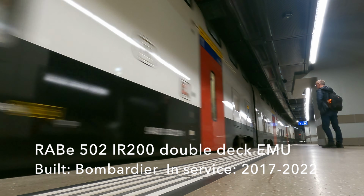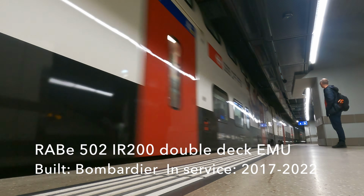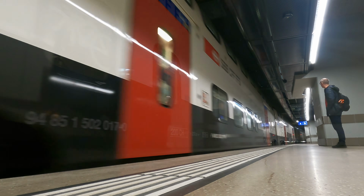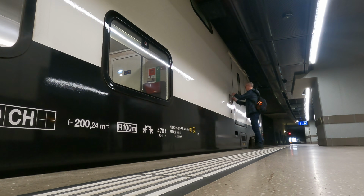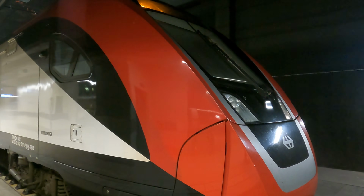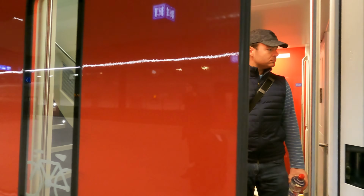And here's our train inbound, and it's a pair of Class 502 Twindexx EMUs, which were built by Bombardier and entered service between 2017 and 2022. Now, we won't have long. Note how the Swiss do not wait for the driver to move from one end to the other. Rather, they have a new driver that jumps on here.